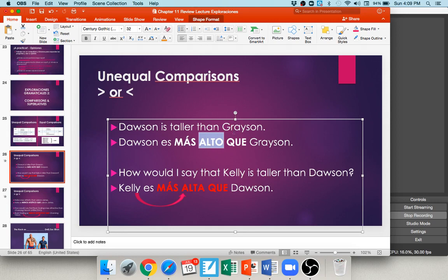So here, Dawson is more tall than Grayson. He's más alto que. On the flip side of that, if I wanted to say that Kelly, a female, is taller than Dawson, I would change it up a little bit. And I would say that Kelly es más alta que Dawson. So again, it doesn't matter that Dawson is a male. Kelly can be taller than anyone, but the word alta in this case, the adjective, agrees with the subject at the beginning of your sentence. So when Dawson was taller, he was más alto. But now when Kelly is taller, she's más alta. Be very careful with that. That's a common mistake people make.